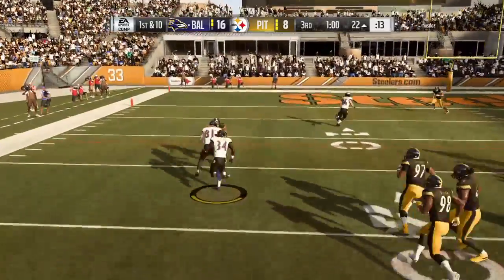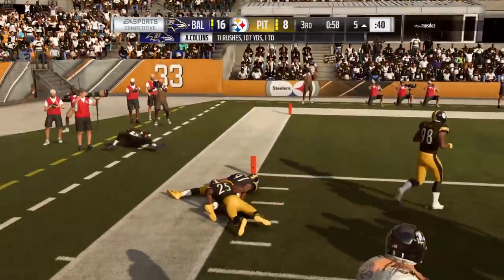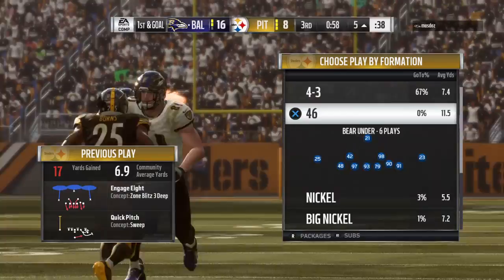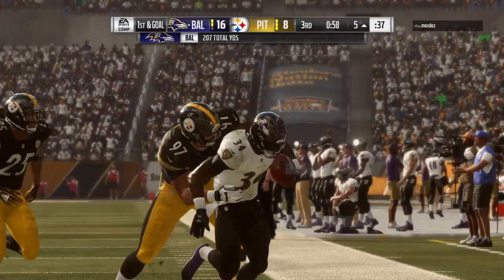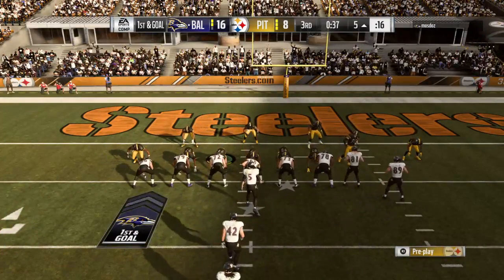Running game working, they'll stick with it on first down. Open space inside the 10. 17 more yards on that one as they keep the drive rolling. They're trying to show that they can run the ball and protect this lead. Give it to the backs, play a little bit of keep away, don't you think? And that's probably a good philosophy at this point, going to make that defense stand up and stop them.